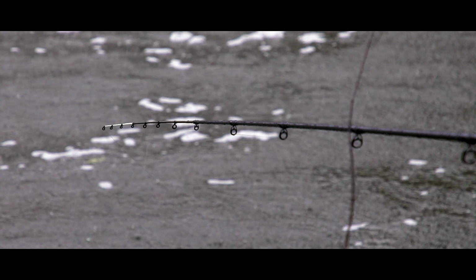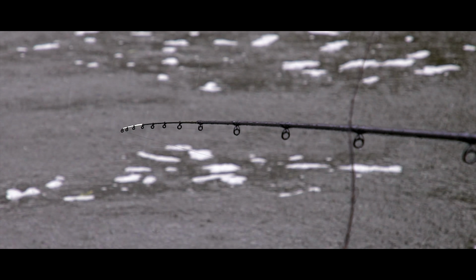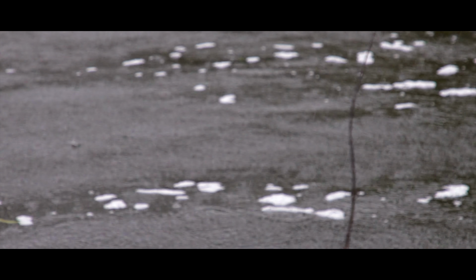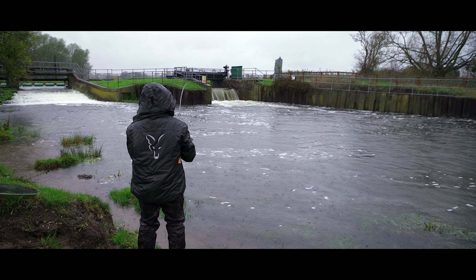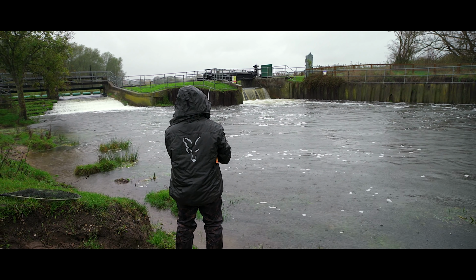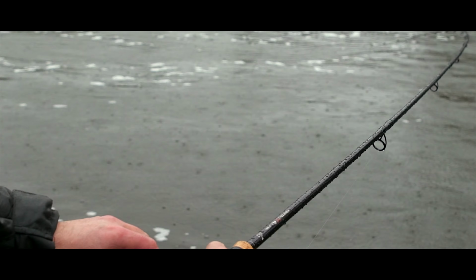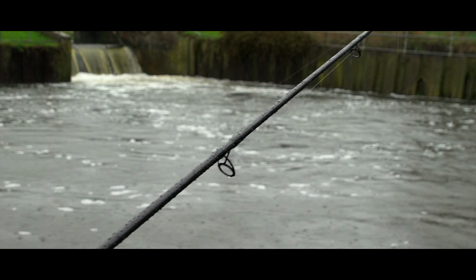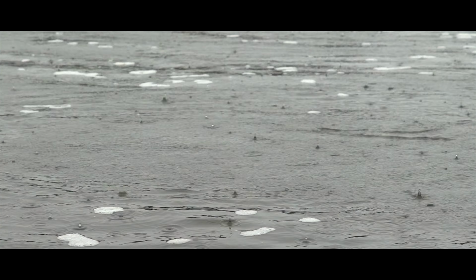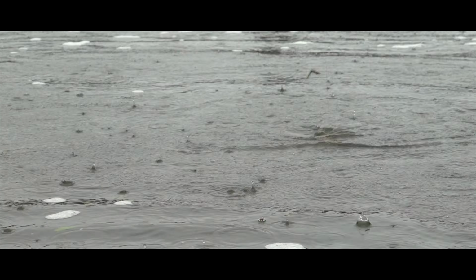Go on. Yeah, a real twitchy bite, but this one feels all right in the flow. They all feel nice when they get into the flow. It's trying to get me into the bankside cover. A real delicate bite. I had to let the bite develop a bit with this one.